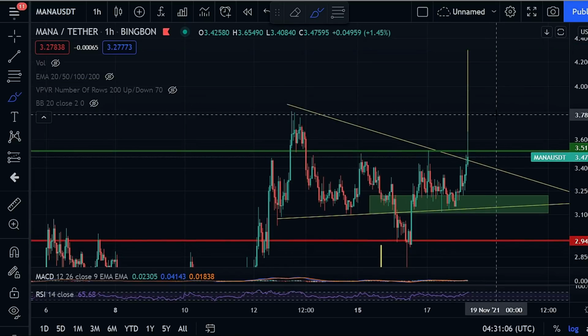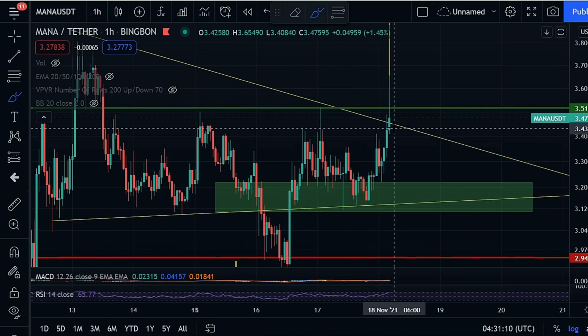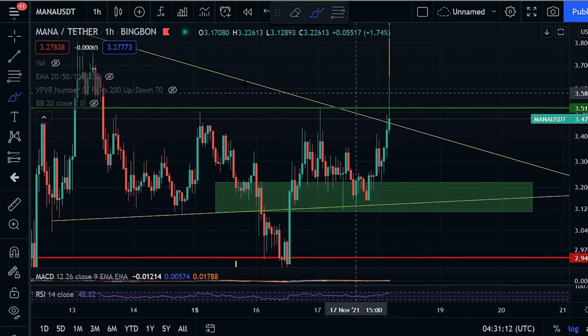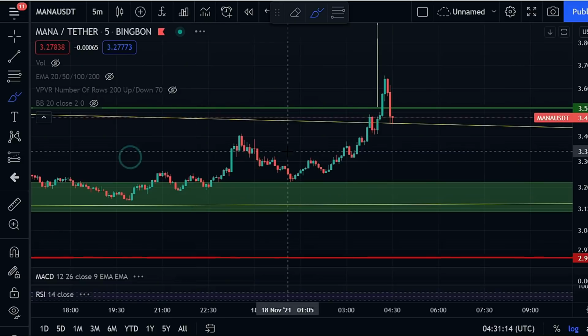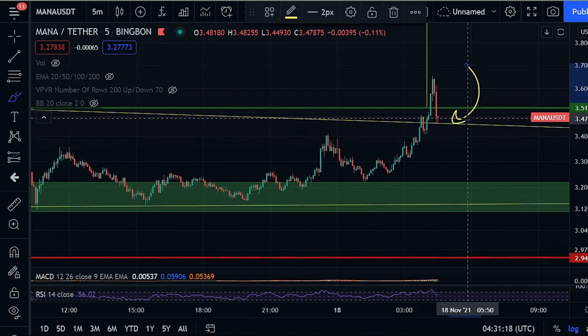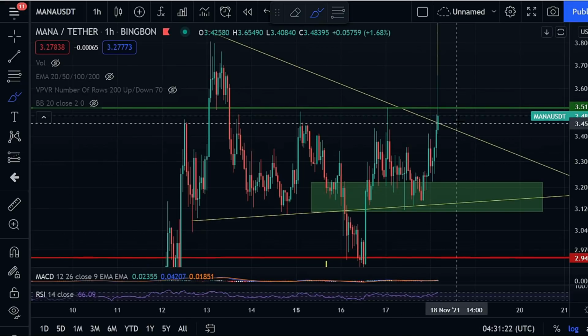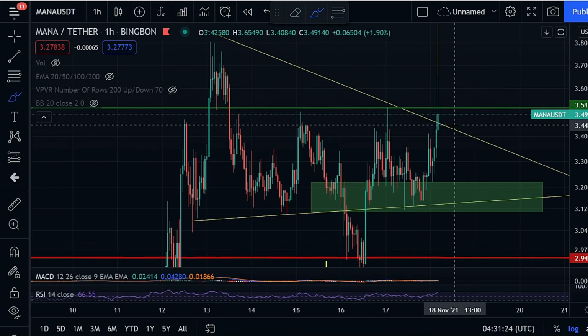So what you need to be paying attention to right now, as Mana's price has started to make some big moves to the upside, is can we get above 3.51? Now, if we go down to the 5-minute charts, we can see that we saw the breakout, but we're coming to backtest some support. So be looking for support to hold on the smaller time frames, and if it does, be looking at $3.51. That is the key level right now. That is the absolute key level right now.